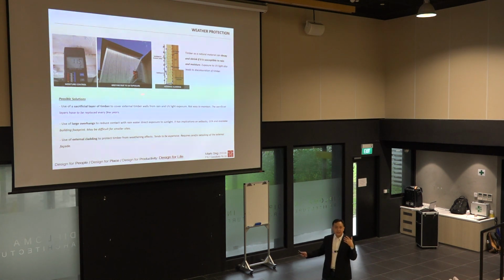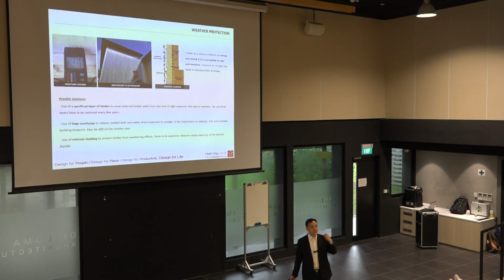One thing that happens to MET as it ages through time is that it turns gray. Of course, in places like Europe, and for certain clients in Singapore, they appreciate how a building will transition or transform from the color of its original state when you build it, and as it ages, its color will change in almost a chameleon-like effect.